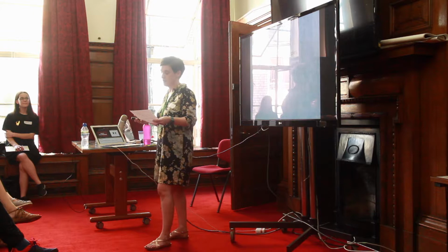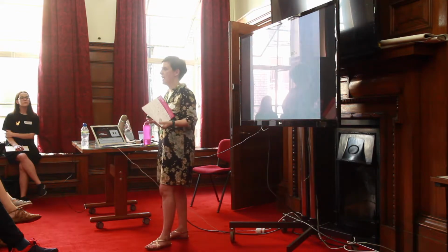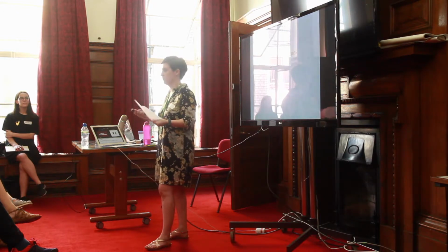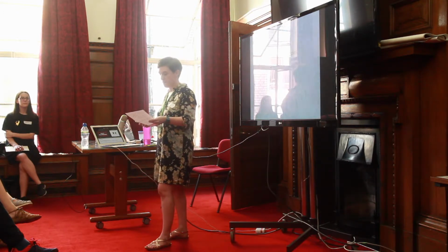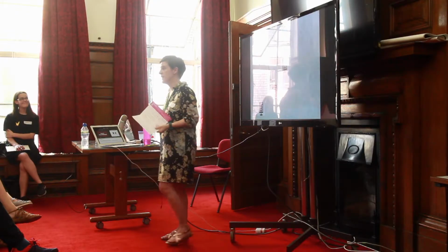But the ones that I was interested in were user needs, a core principle, interoperability, data exchange, and data ownership. And with the GDPR taking effect next year, that's something that we're all interested in. So how is what we do in shared digital or local government different to how it's done in national? Well, basically it's pretty much the same issues.